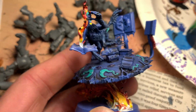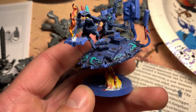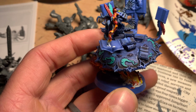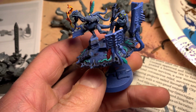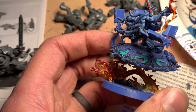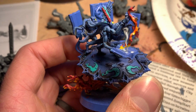Oh, this is a kitbash for the Blue Scribes. I told my brother I'd do this for him for Christmas 2 years ago and never did. And I'm gonna actually do it this year for him. So I just started painting these guys. Haven't got a lot done on them. It'll be fun. I probably should have done this in Contrast now that I'm thinking about it. But oh well, we've started this. That's a project for the next few weeks before Christmas.